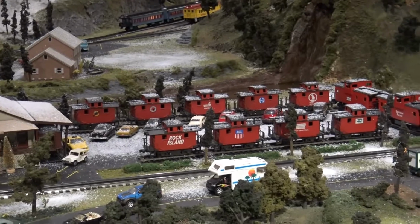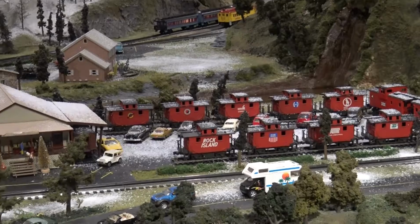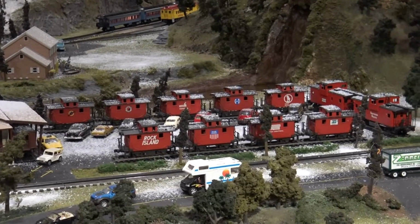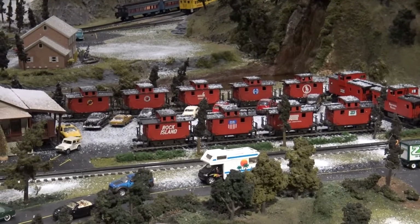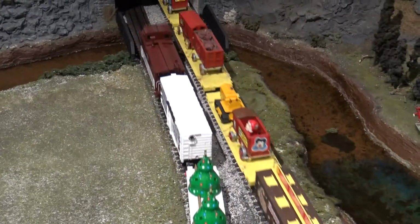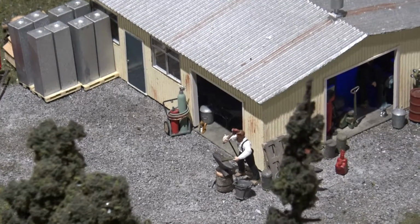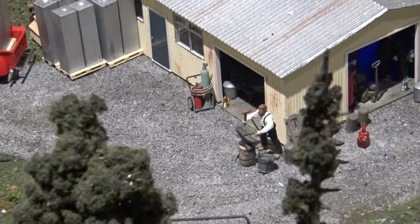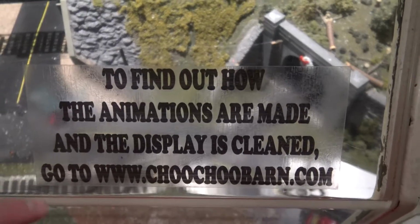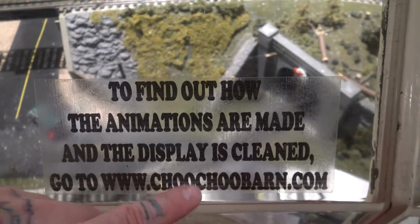Another attraction here in Strasburg is you could stay at a hotel that's all just cabooses of trains. And here is a replica of that hotel. An animated man here. This man is working on his anvil, being a blacksmith. And if you want to find out how these animations are made, and how the display's clean, you can go to their website.